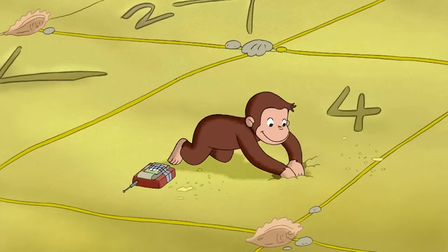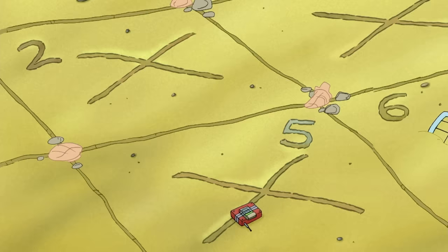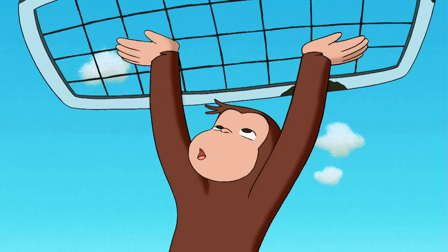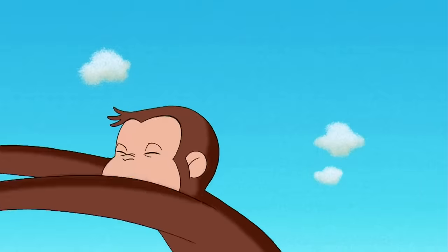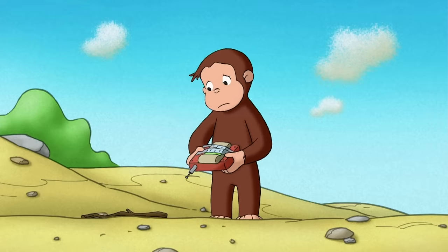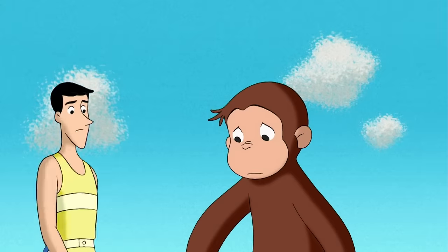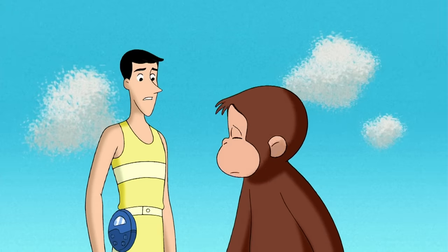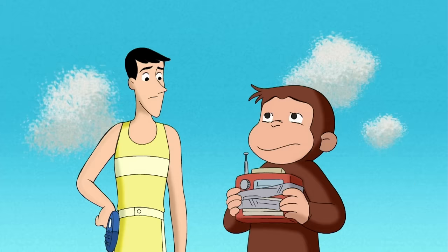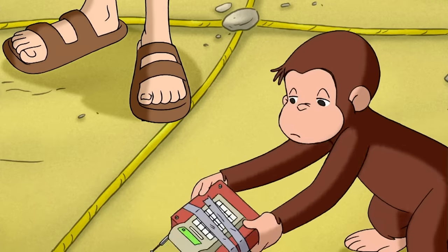In square number 4, George found a trumpet. In square 6, George found a front grill to a 57 Cadillac. But by square number 8, there was still no sign of Yorbo. No luck, huh? Yorbo had to be in this last square. He had to.